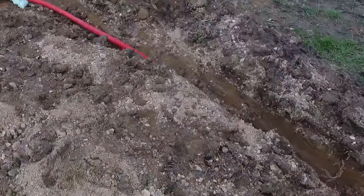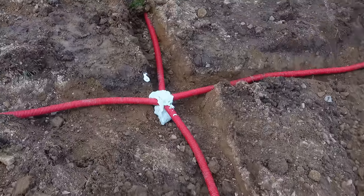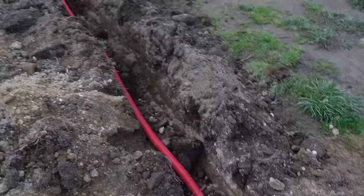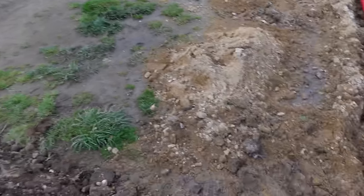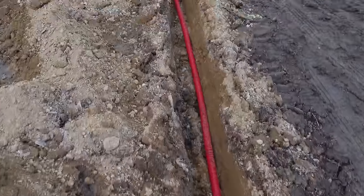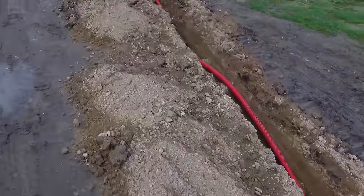So we've got all the three wires in here, and then we've got one that goes that way, one that goes that way for the fountains, and then we can dig them in, and the other one goes that way. And then this one comes right the way along here.